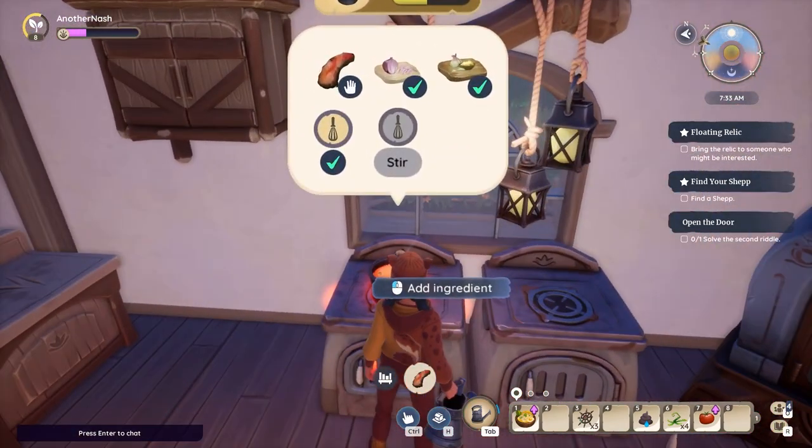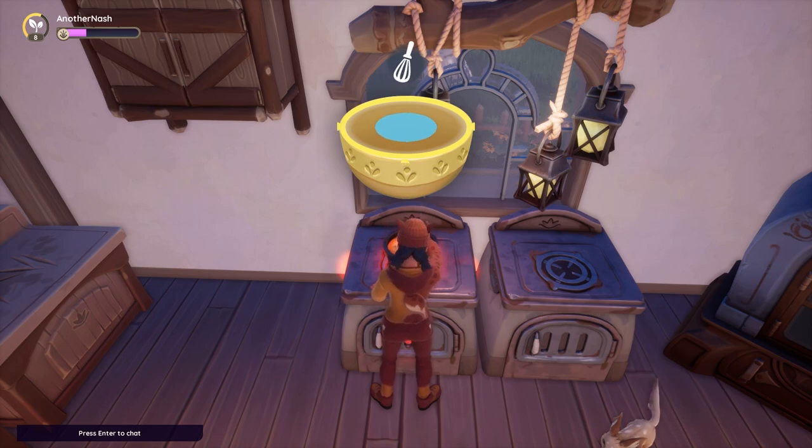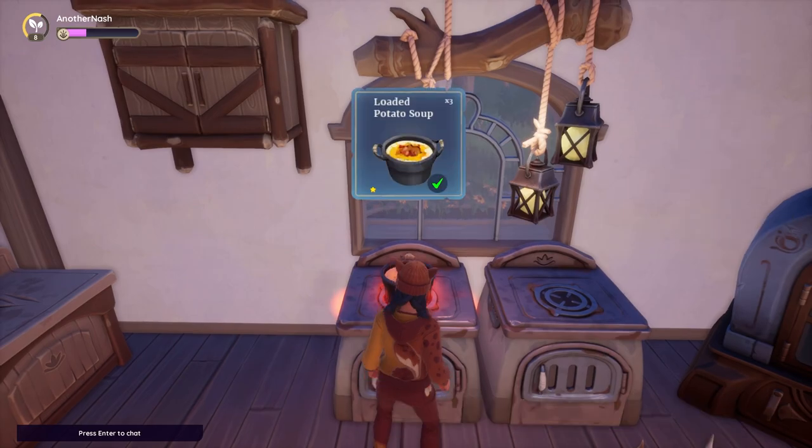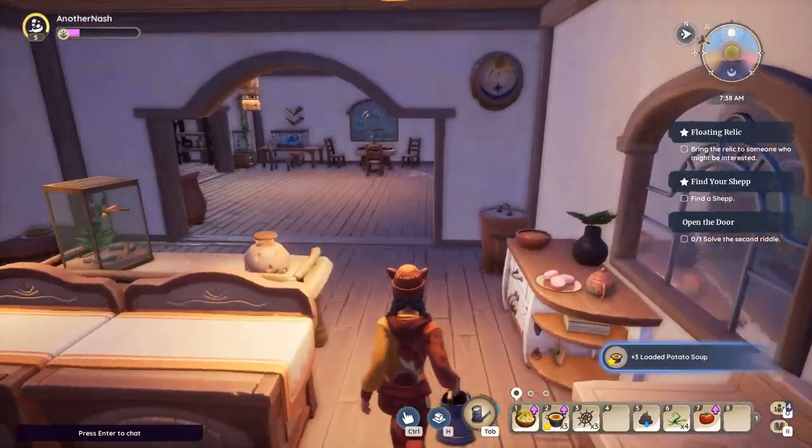Oh, I want Reth. I want to romance Reth, but I don't think I'm at the point yet where I can romance him, so we'll see. Anyways, here's his food for the day. And it's star quality. Okay, I wonder if that'll get us a little extra points.